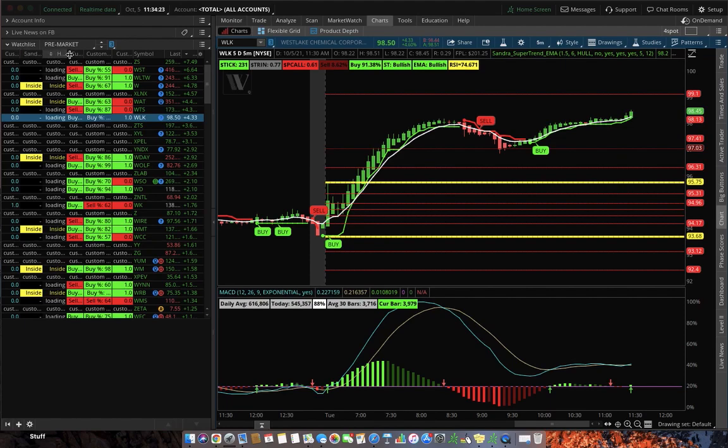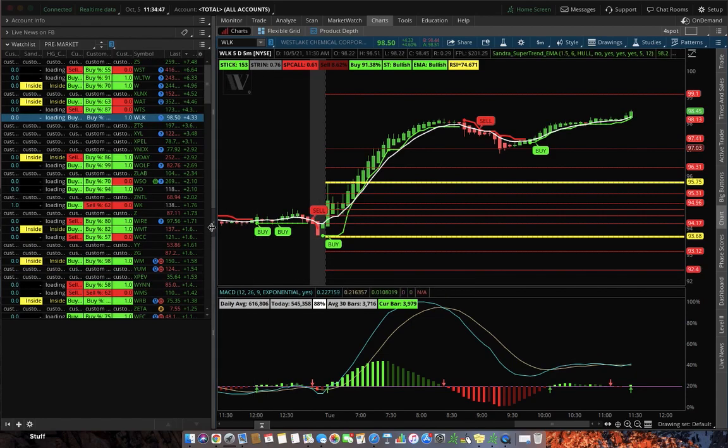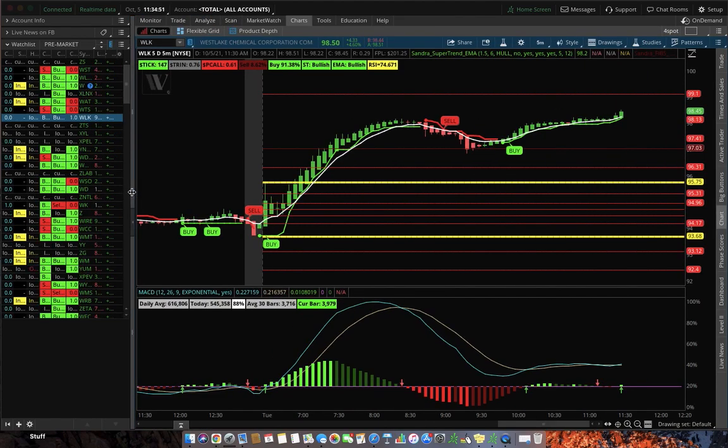Now, if you want to customize your columns here because you do want to see volume, then all you need to do is come right over here to the most minute and small gear and hit customize. When you do that, you'll be able to look through this menu here to choose what you may want as your watch list columns, okay? So now we just did pre-market. That's as simple as it gets.